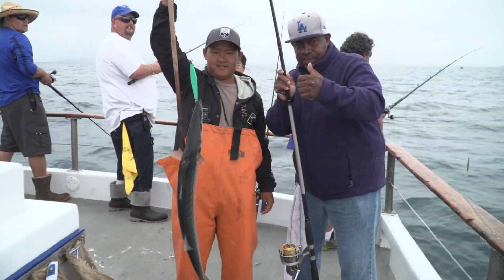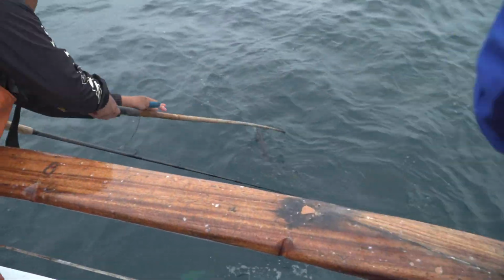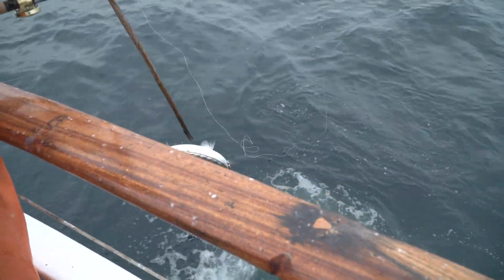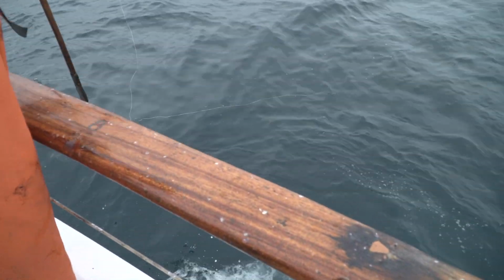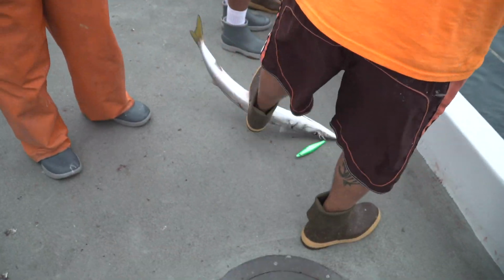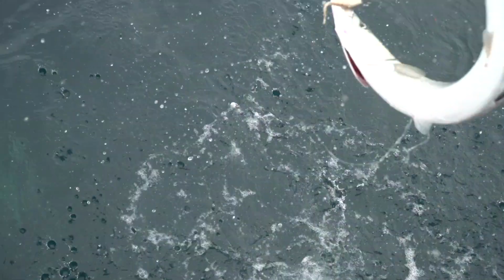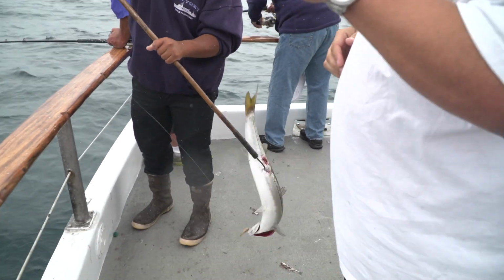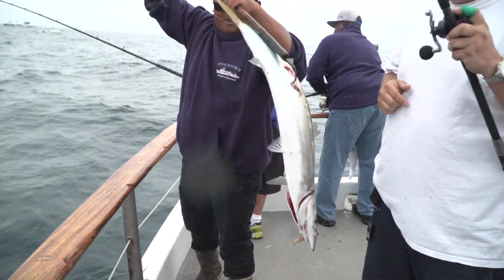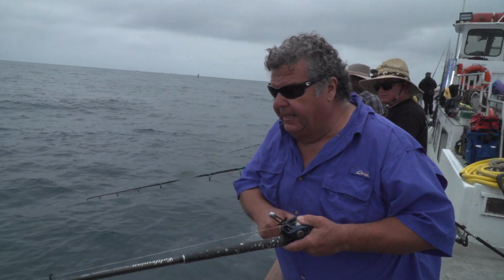All day on the Victory. You gonna gaff it or what? Gotta stand up there. Poor little guy too. Well, I had them all the way in and then you just walked away. Barracuda. Plastic. Fly line to live bait.